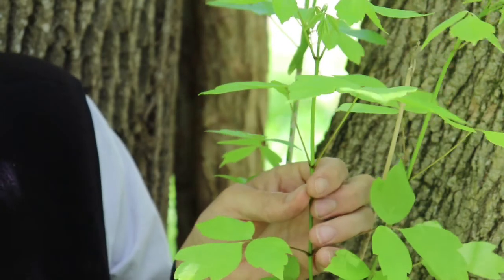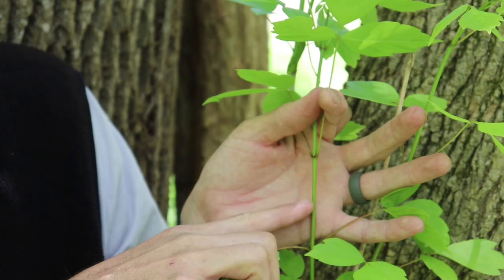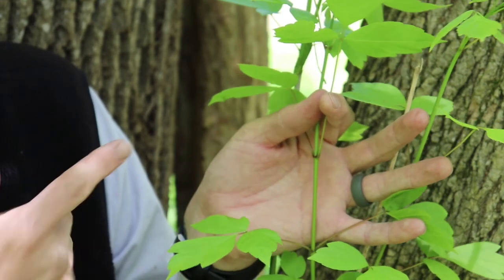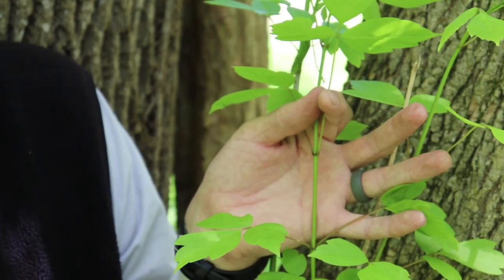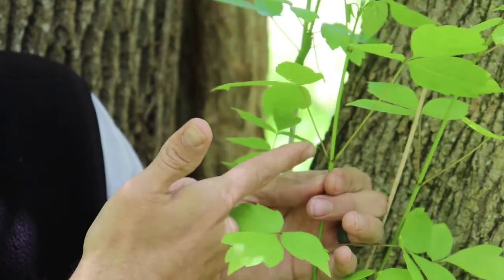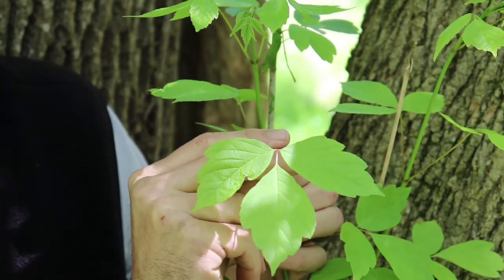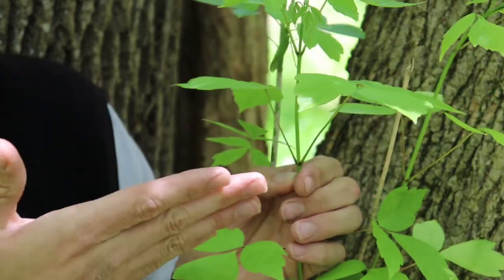Another thing to look for is the new growth of this Boxelder maple is green. Careful, sassafras also has green new growth, but sassafras is also alternate. So when we see green new growth, oppositely arranged leaves with a compound structure that looks like poison ivy, Boxelder maple.